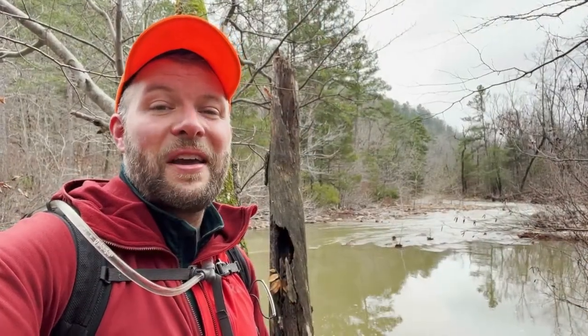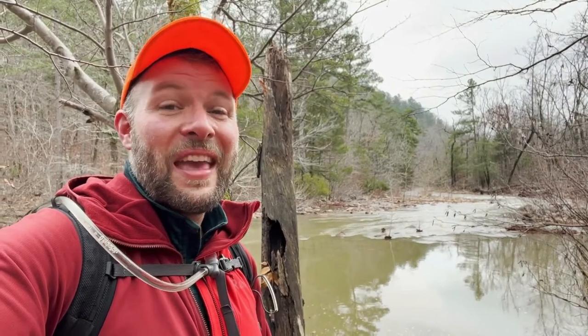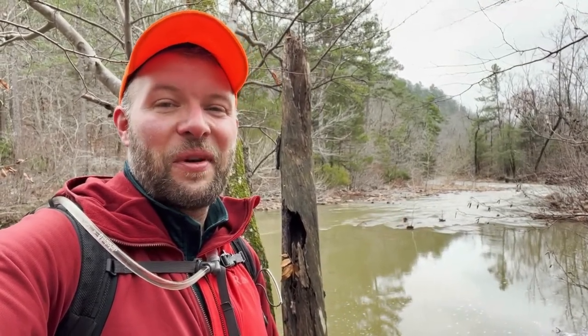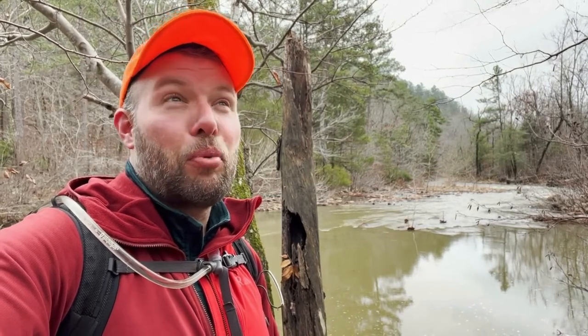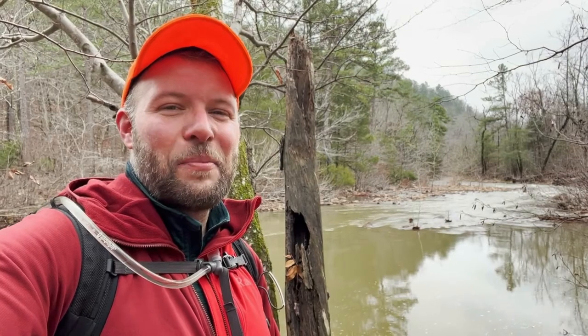I'm about 6 miles to the east of the truck, and I have hit the Kiamichi River. It is really pretty right here. It's really churning because we had quite a bit of rain the last couple of days, especially late yesterday evening. So it's not quite that blue color it often is, but it's definitely putting on a show.